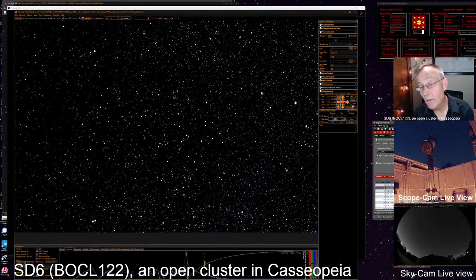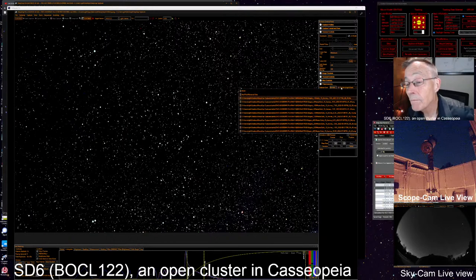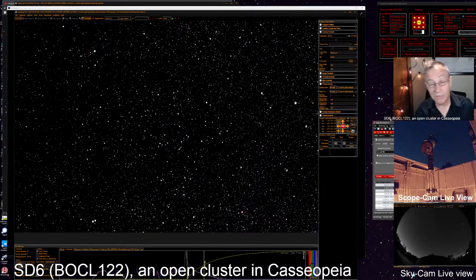I see a mad pixel, which reminds me to go up and in the pre-processing, select the right dark, which should be seconds, gain 100. Here we go. So next time we'll hopefully get rid of those pixels.